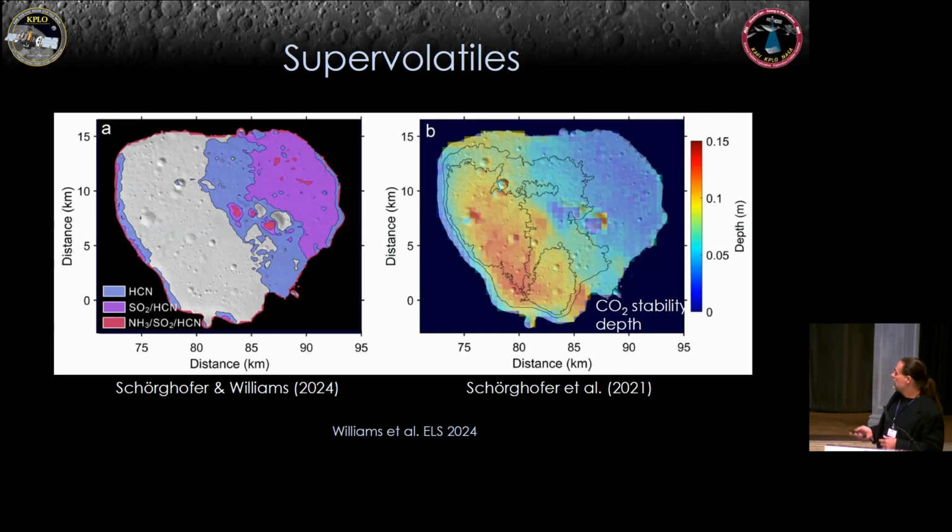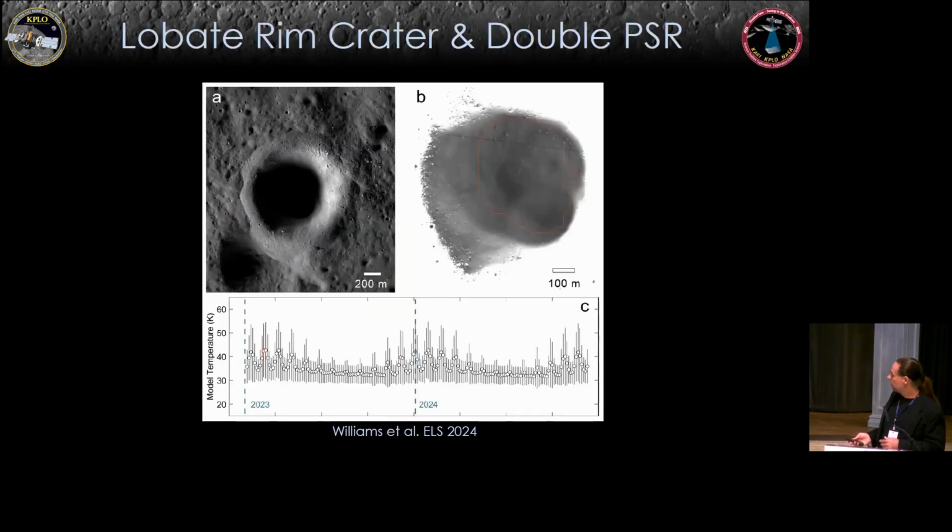So that upper unit is much more likely to be able to cold trap a variety of supervolatiles. And this is showing the depth to stability for CO2. So as you go deeper in the regolith, the thermal wave amplitude gets smaller, and so the maximum temperatures are lower. And so in this upper region, CO2 is stable pretty close to the surface. So there's the potential for more cold trapping in that cold half.